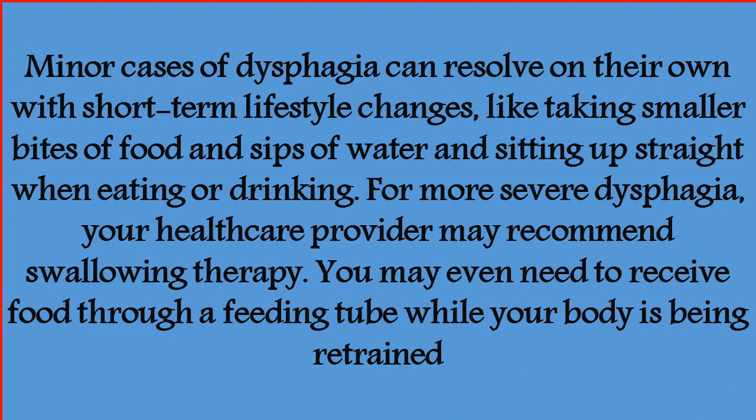Minor cases of dysphagia can resolve on their own with short-term lifestyle changes, like taking smaller bites of food and sips of water and sitting up straight when eating or drinking. For more severe dysphagia, your healthcare provider may recommend swallowing therapy. You may even need to receive food through a feeding tube while your body is being retrained.